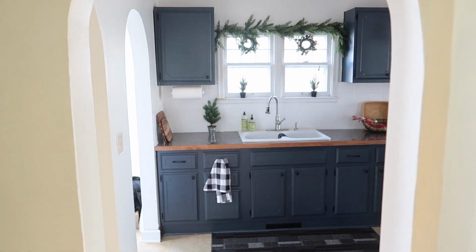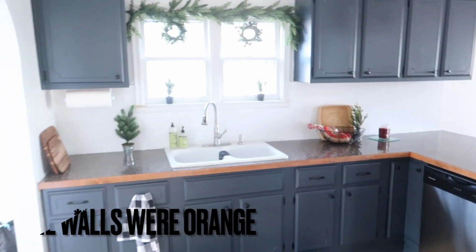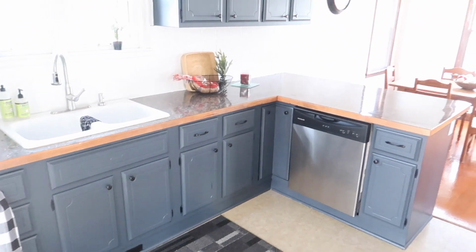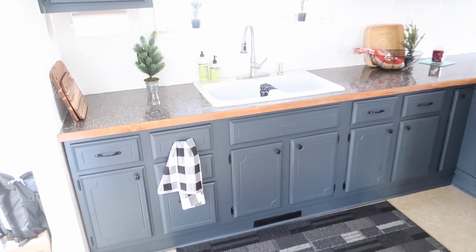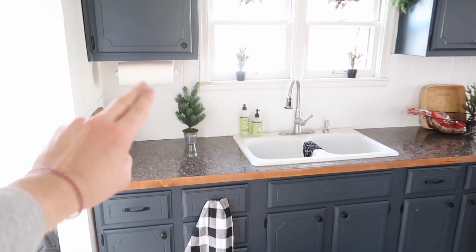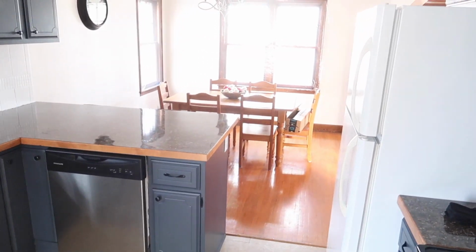Moving into the kitchen. So when I moved in, the walls in the kitchen were white, the backsplash was tan, the cabinets were kind of an orangish shade. So I painted the cabinets navy. The color's Hale Navy by Benjamin Moore. So I painted the uppers and the lowers. I spray painted the handles black. I painted the backsplash white. And that's about it. Oh, the walls white also.